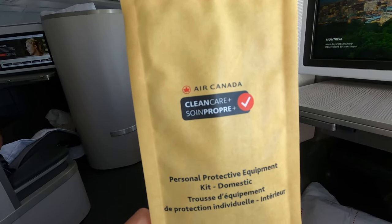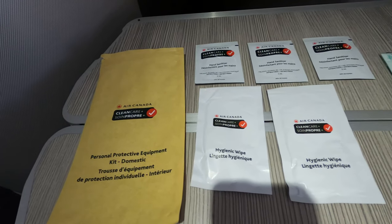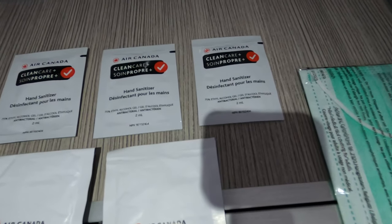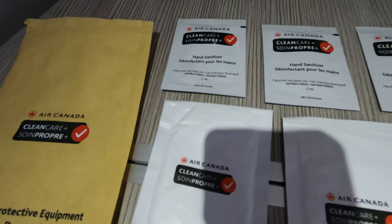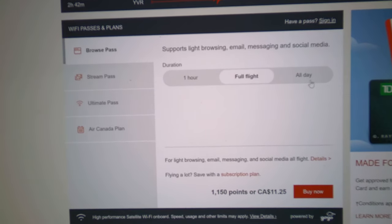Clean Care Plus kits are handed out during boarding. Everything shown on here is in the kits. Wi-Fi is available at 3 different speeds. The pricing is very fair for the duration of the flight.